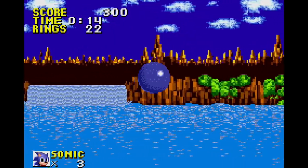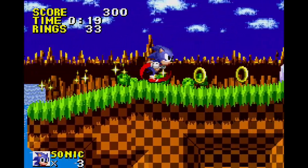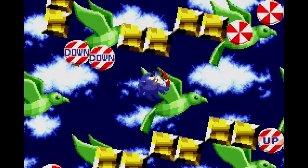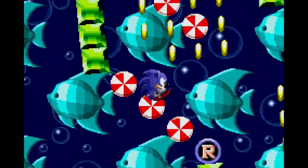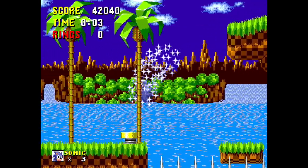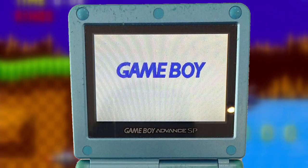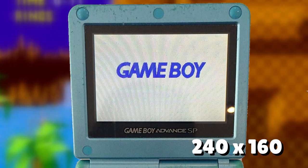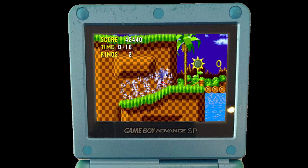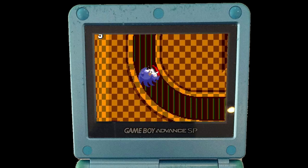When you start actually playing, however, there's one big problem I noticed right away: the resolution. It's much smaller. It's extremely difficult to see where you're going. This is the most apparent on the special stages. The original Sonic should not be played like this. The Genesis had a resolution of 320 by 224 pixels. The Game Boy Advance has a resolution of 240 by 160 pixels, much smaller. Not much they could have done here, but I thought Sega would just shrink the screen down to fit the Game Boy Advance's resolution, not crop it down like they did here.